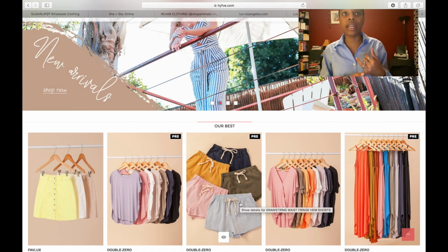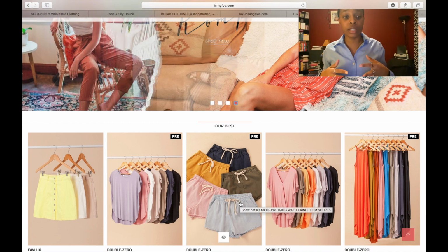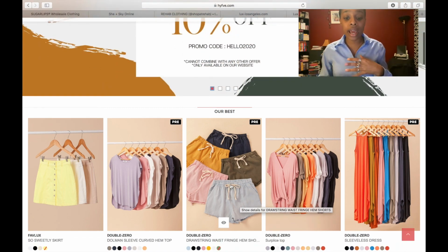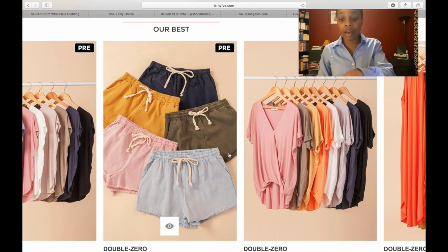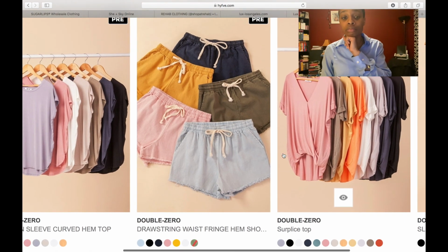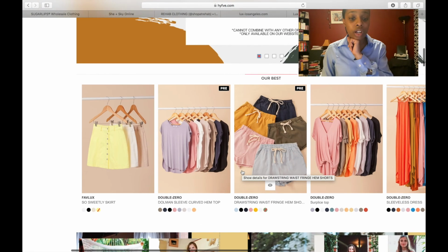And this is a really good idea. Say you're not going to be boutique styled, say you had your own brand, you can actually take, for example, these shorts, and go to your local embroiderer and just stamp your logo on there. That's something that I would use Highfive for. If you see over here, you have what is this, a surplice, or I don't know how to pronounce it, type of top. You can use that if your store just needs some basic tops. Same over here with the Dolman sleeve curved hem top.